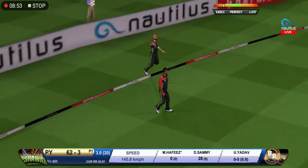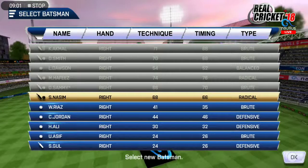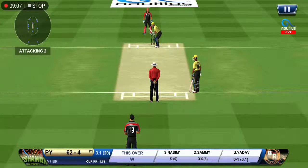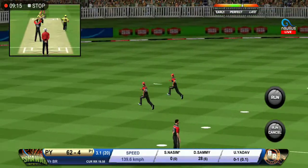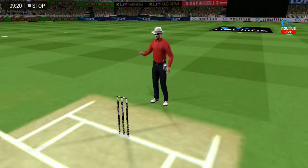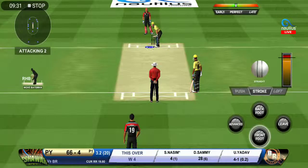Got the elevation right, but he couldn't time it too well. That is a good catch in the end. Placed at point. Bang into the gap. Here we go. Wonder where the next one is going to fly.